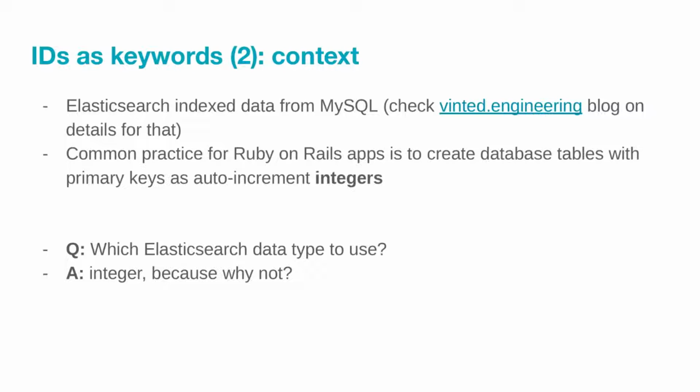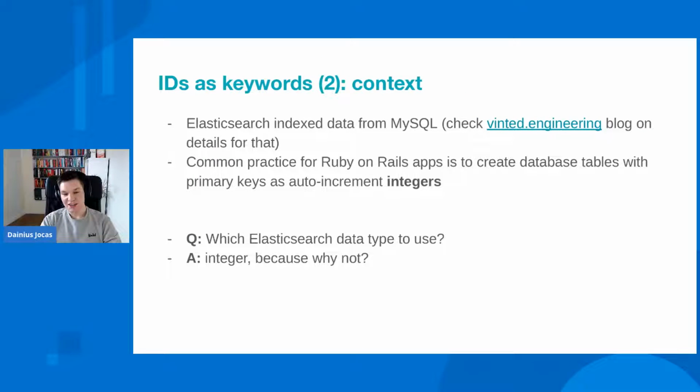And we can play a little quiz here. So what do you think? Which Elasticsearch data type should the fields that are going to accommodate those integers be? If your answer is integers, because why not, then I hope that in the next slides I will show you that you've been wrong.